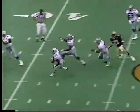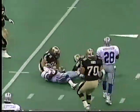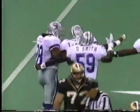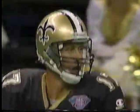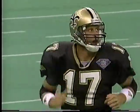Everett to throw again, and it's intercepted, picked off by Dixon Edwards, right through the hands of Derek Brown. A gift for the 4th-year man out of Michigan State, and a good throw by Everett. You can't fault the throw. There's certainly no question about that.